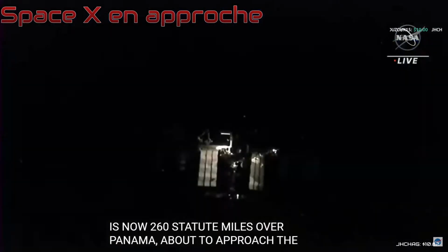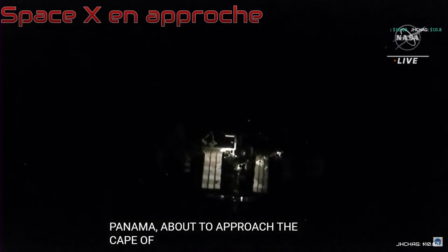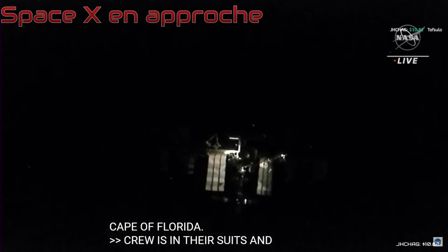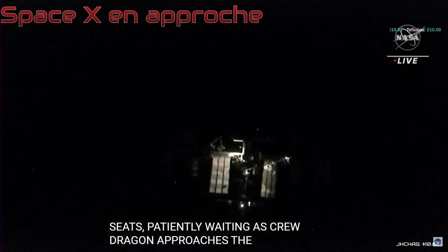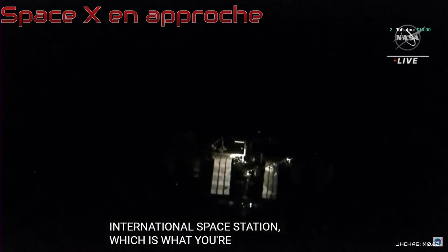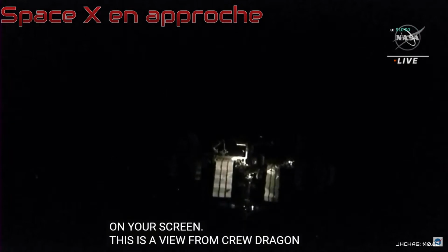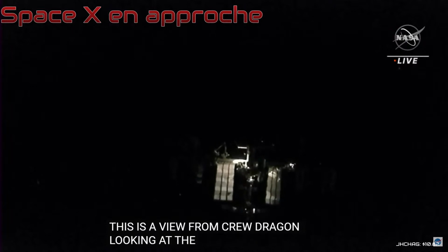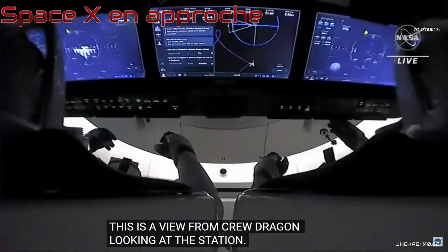And the crew is in their suits and seats, patiently waiting as Crew Dragon approaches the International Space Station, which is what you're looking at on your screen. This is a view from Crew Dragon looking at the station. You can see this is almost directly below the International Space Station. We're coming up on the R bar, or essentially directly below. That's waypoint 0, coming up in less than a minute and a half.